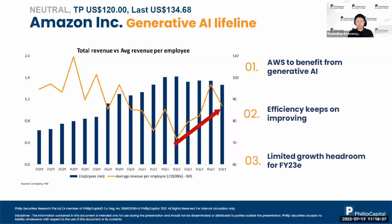However, for the third point, we are seeing limited growth headroom for this year. And this is because inflation is still high, so customers are still wary about their discretionary spending, which will pose a headwind for the retail segment. And secondly, Amazon is also guiding for growth deceleration for its AWS cloud computing segment. And we are also not sure when their customers are going to stop their cloud spending optimization efforts. So because of this, we're not expecting any significant surprise to the upside for this year. So overall, we maintain neutral on Amazon at a target price of $120.